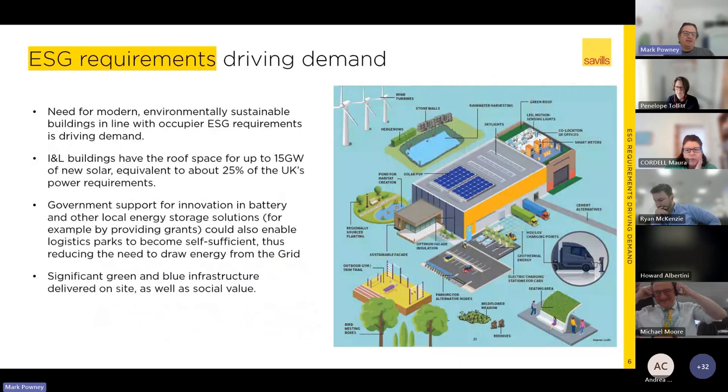The sector is a big part of improving the ESG credentials of England and the UK. There's a lot that can be done with the roof space on buildings; with solar, they could contribute to 25% of the UK's power requirements. I'm working on a lot of schemes where they are trying to be self-sufficient. So there's a lot of ESG driven investments and parameters that are trying to reduce on-site energy requirements, but also wider as part of the supply chains: electric vehicles, hydrogen, all of these things.